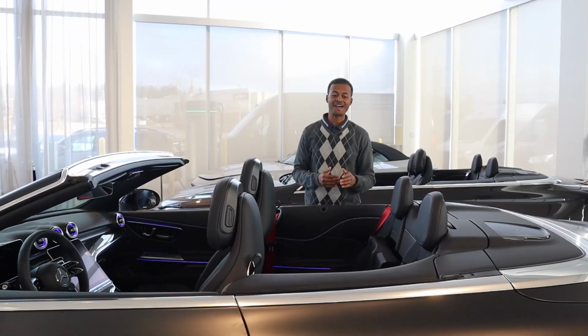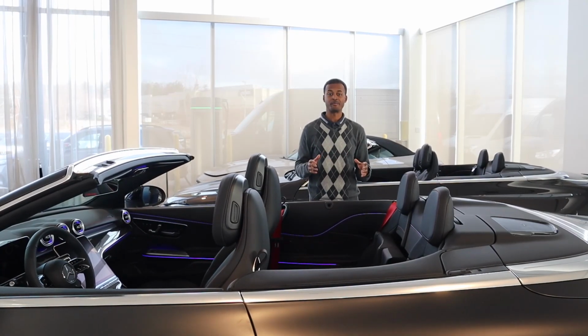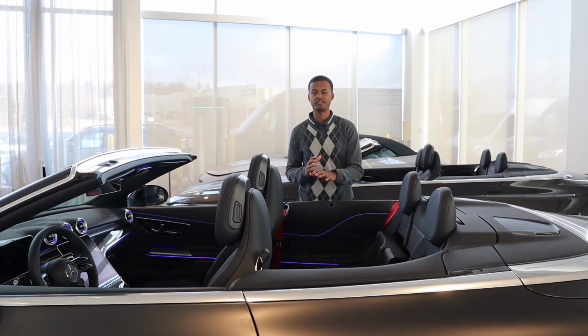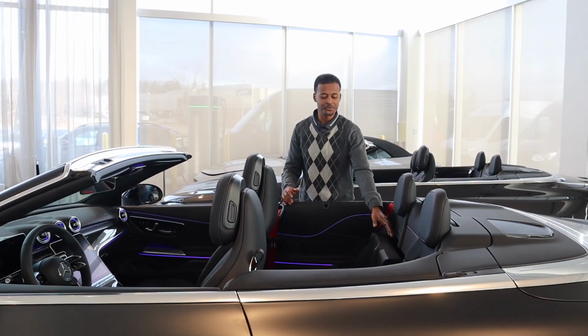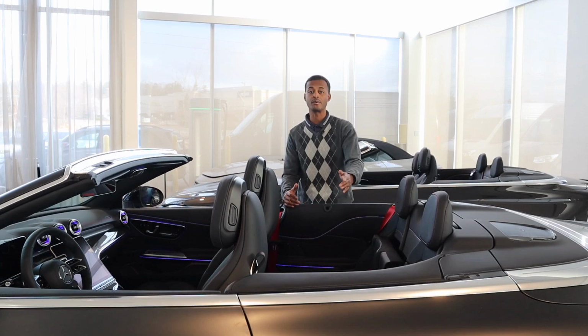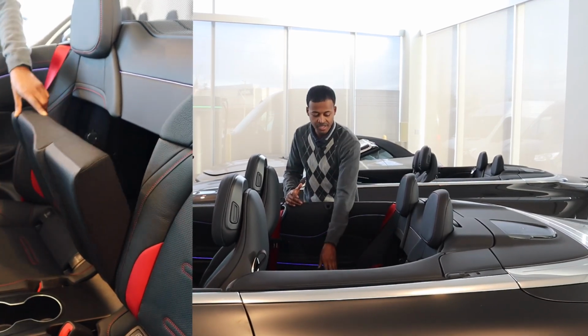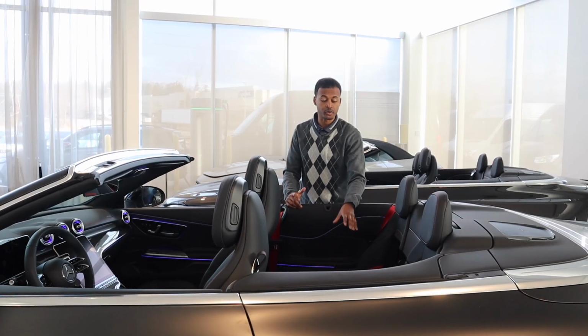So next question, Patrick, do the seats fold down in the back? Because when it comes to a practical cabriolet, you still have to make sure that you have enough room for your lifestyle. The answer is kinda. The seats fold down. There are two switches in the trunk that fold down either side, so you can have one down or both down, and it comes down nice and flat, so you can have a pass-through to put skis through, golf bags, those types of items.